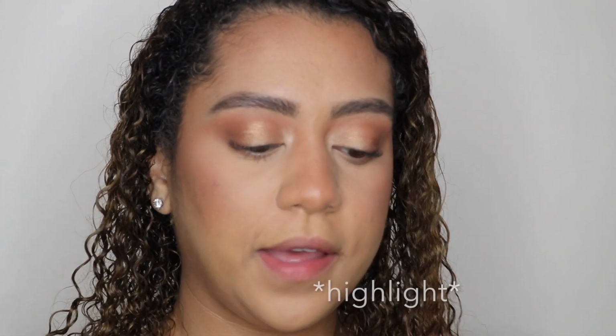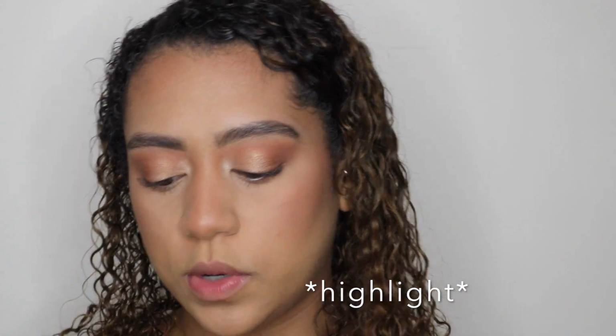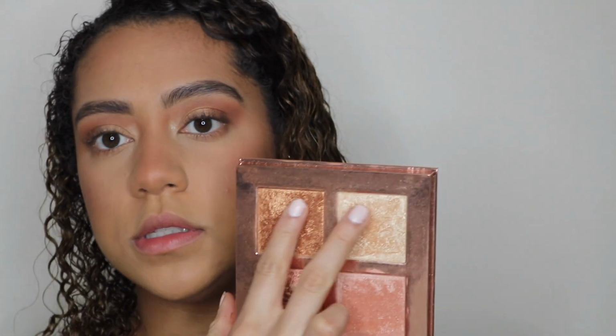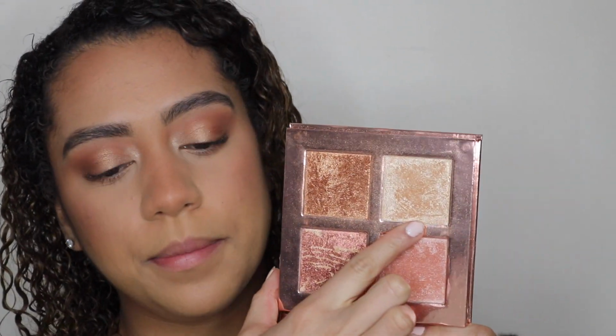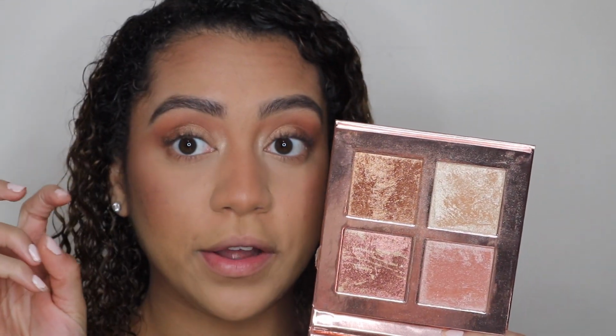So to bronze up the face, I'm going to use my Anastasia A23 brush, and I'm going to be using the Makeup Revolution highlight quad. We're going to go into these two shades here, more so this one because I'm on the paler side of my normal, but we're going to go into both.